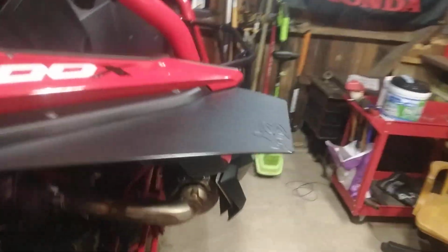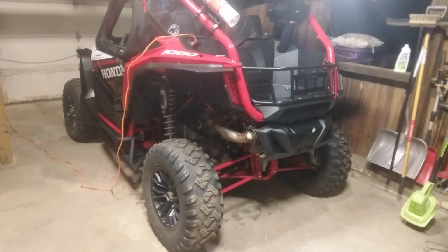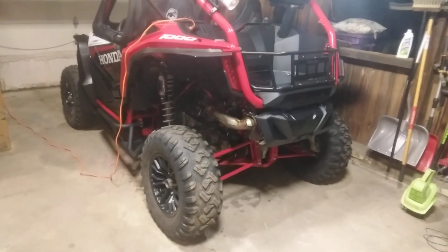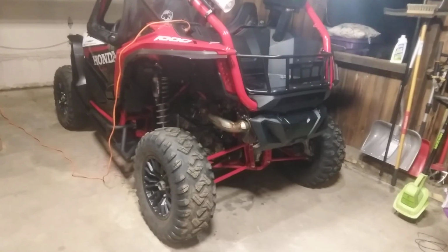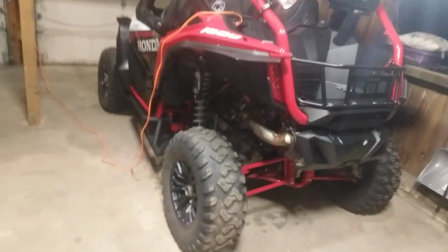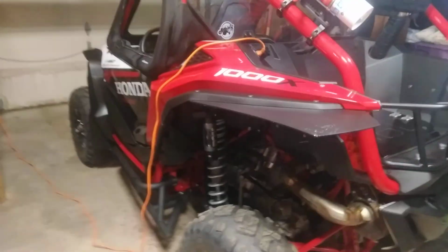Yeah, so this thing has been amazing. I love everything about it. All the upgrades made me love this thing. It had some issues from factory that you just have to address, and it all depends who you are and how you ride. And this thing's got plenty of power for me, plenty.